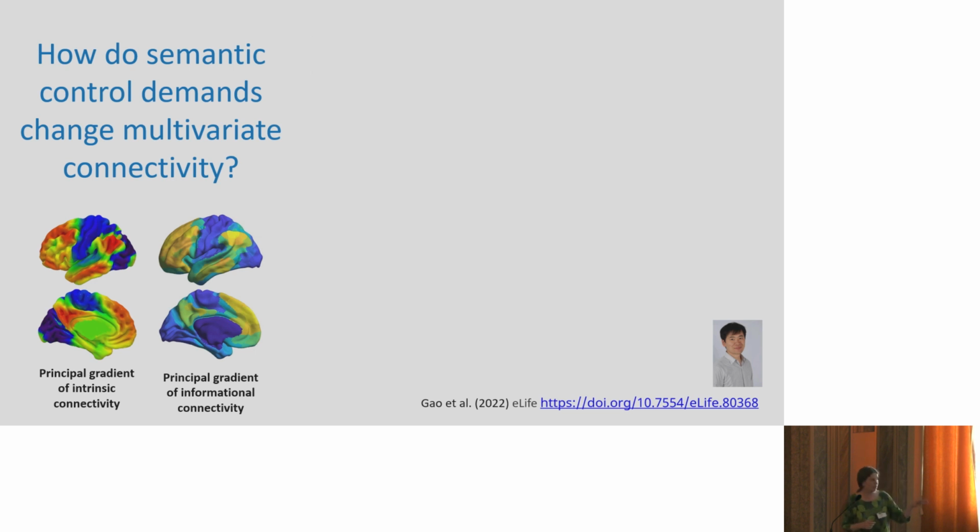This is analysis done by Jiao Gao, who did a reanalysis of that data I already showed you looking at creativity, so the more unique versus more habitual kinds of productions that people made when they were given pairs of words. And it's an analysis of what's often referred to as informational connectivity.